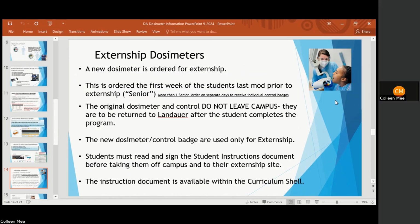I create my emails all in the same day, and then I post date them, and I copy and paste the information. So everything says, Dear Landauer, I am ordering a one-time use dosimeter for Jane Doe. I give all my corporate information. I provide her birth date and name. And then I basically copy and paste that into another email, and I just change out the name and the birth date. And if I have 3 of them, again, I copy and paste it onto another email, and I put in that person's name and birth date.